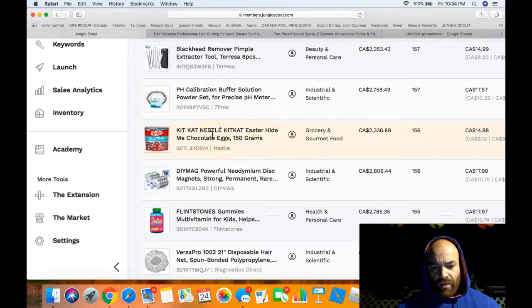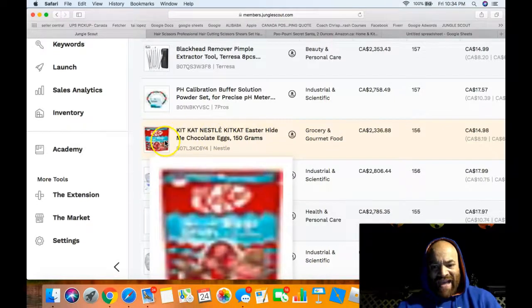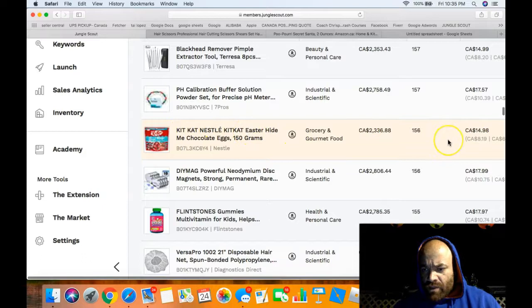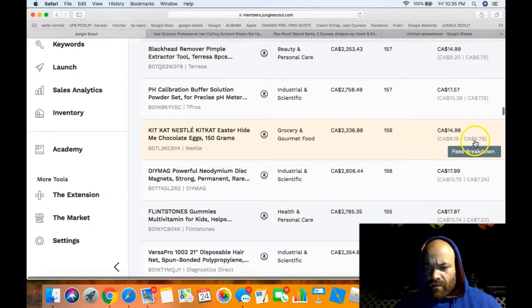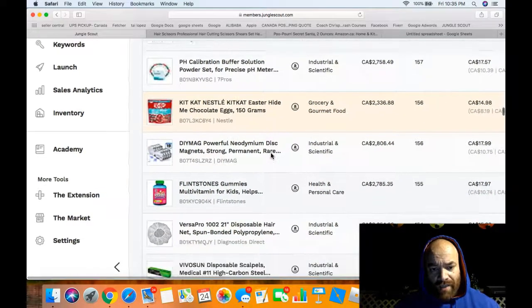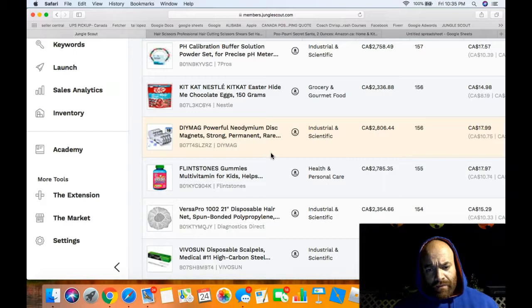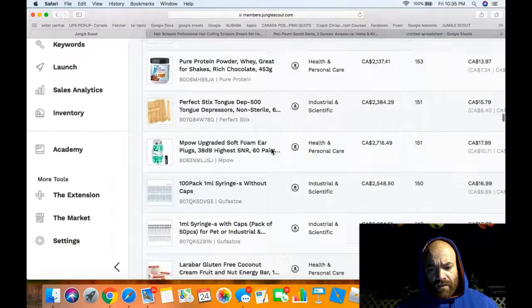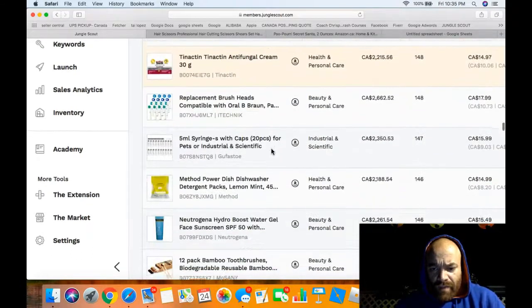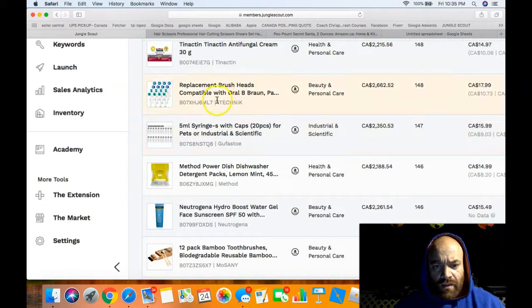Always scan chocolate when you're in a grocery store, especially the bulk bags of chocolate. See what your costs are. Shipping fees on that are $6. It sells for $14, so net profit is $8.19. So if you can get it for half of that, there's a product that you should be selling. Chocolate eggs. Industrial, scientific. See if I can get any of the other categories that I had put in there. Baby, healthcare, beauty. Lots of beauty stuff.